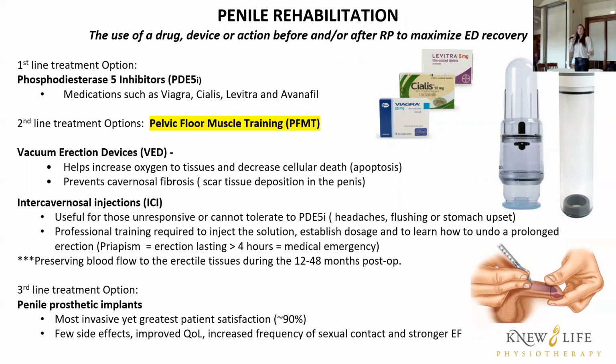It works really well. And essentially through negative pressure, it draws blood into the penis, creating an erection for the man. It also maintains length of the penis. So it's like stretching for the penis to preserve that tissue over time. Okay?